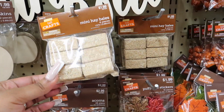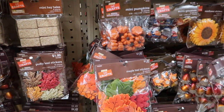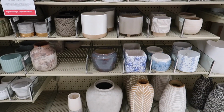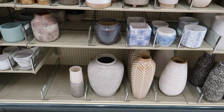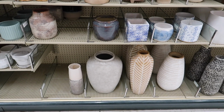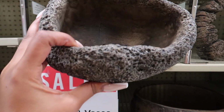These little mini hay bales are so cute. Kind of makes me miss my tiered tray. I always like to come over here and look at the vases. It's been a while since I've been in Hobby Lobby, but they always have nice vases. That big gray one at the bottom, I always come in and see the big one. I want the size under that. I would get that one, but I don't know where I would put it. I can't just be buying stuff and not have a vision for it. I don't know. What is this? This is different.